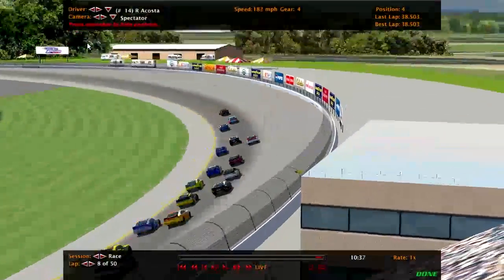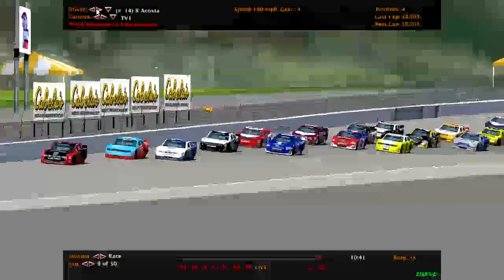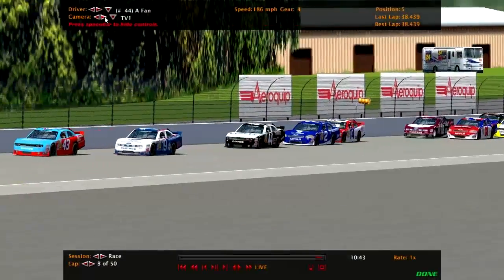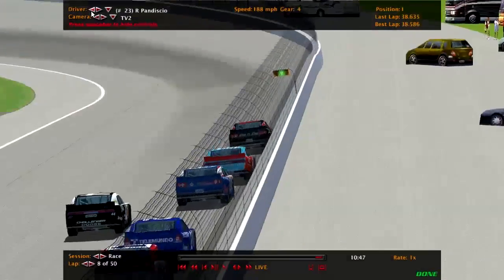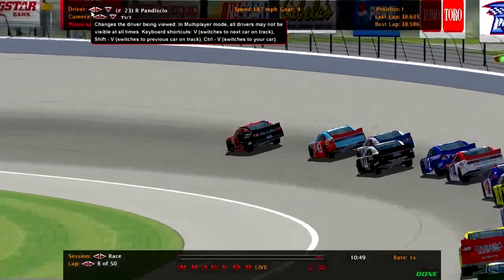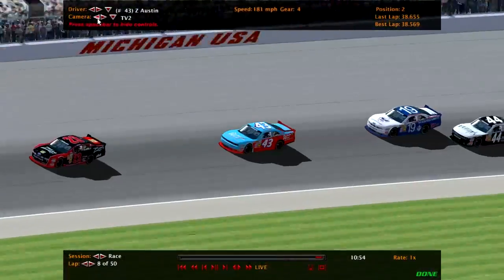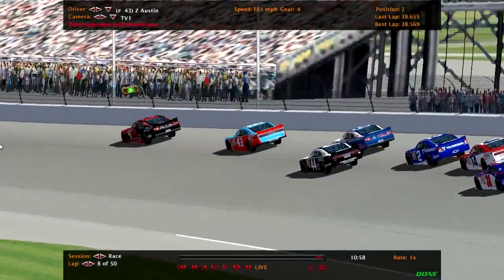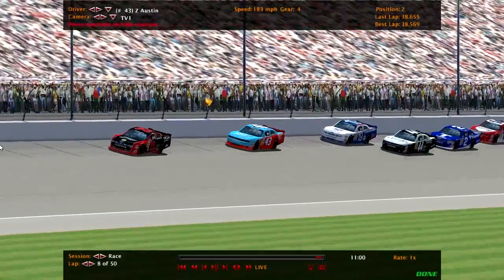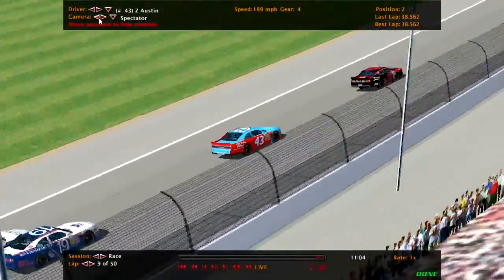Oh, the 14 having to get off the gas, it appears, because right around the 44 a fan went. Up front, though, Pandiscio continues to lead and the 43 is not able to really make any ground on him. But he is getting close enough to where the draft will come into effect and be a great deal of an equalizer.